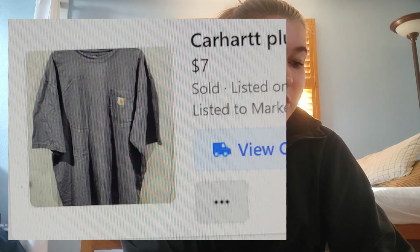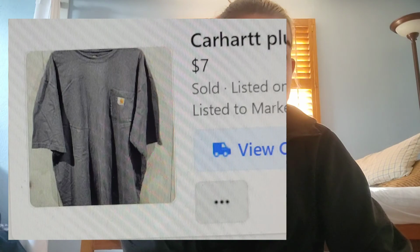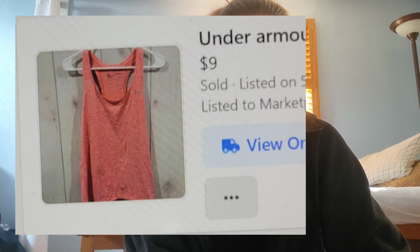This Carhartt shirt was plus size and sold for $7. Plus size is always good to pick up. This one had a tiny bleach spot on it, and it still sold, no problem, just for $7. But Carhartt always sells for me. Under Armour tank top sold for $9.